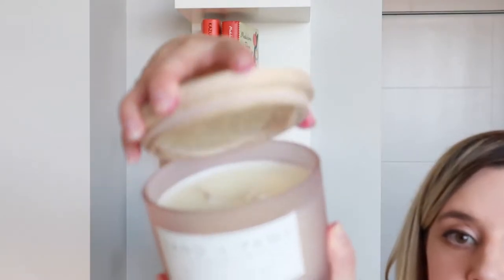Goji berry. Smells really good. I'm too short for these shelves. Okay, this is more my height.